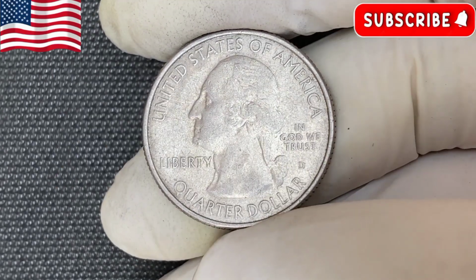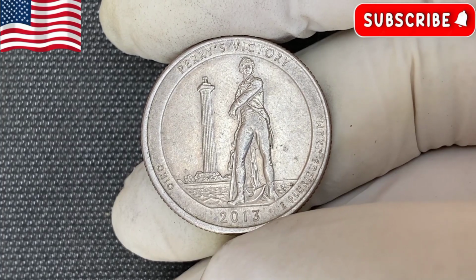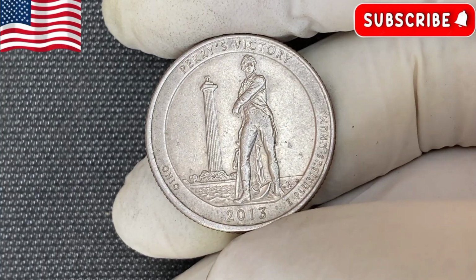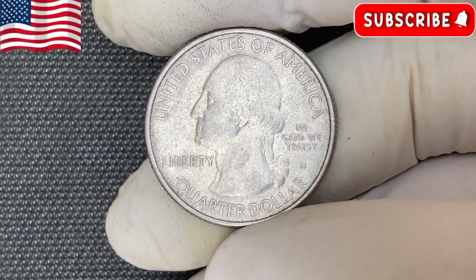Next coin, we're diving into the United States Perry's Victory and International Peace Memorial Quarter, which was minted in 2013 with the D mint mark. This quarter, although part of the 2013 America the Beautiful series, stands out as a special piece of American history and a valuable asset for collectors.